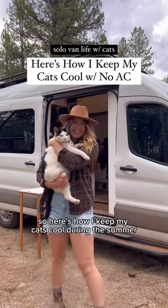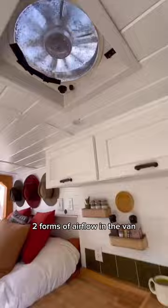I don't have AC in my van, so here's how I keep my cats cool during the summer. Number one, it's important to have at least two forms of airflow in the van. I have two fans that can blow air in and out and two windows. When the fans are turned on, it creates an amazing wind tunnel.